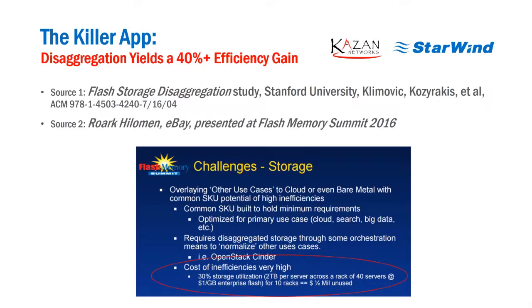The second source here is a presentation that a fellow named Rourke Hilleman, who's now at SanDisk, but was at eBay at the time. He presented this at Flash Memory Summit last year, and stated there, as you can see on the bottom, that once they applied cloud services on top of their shared-nothing servers, they were seeing storage utilization rates as low as 30%. And so I hope everyone will agree that it really is obvious that there's tremendous gains to be had through disaggregation. Yeah, absolutely. You could be okay with 30% usable with your spinning disk, but if we're talking expensive NVMe, that is a complete game changer for the efficiency equation. Yeah, and keep in mind the scale that things need to continue to increase at here in terms of the level of hardware that has to be deployed.